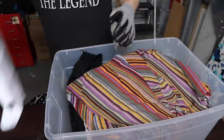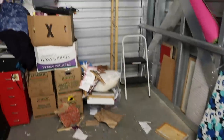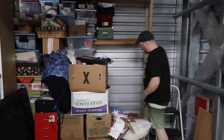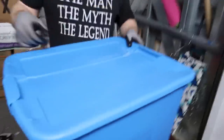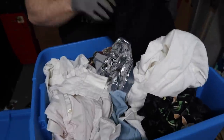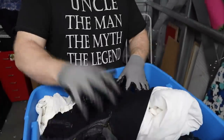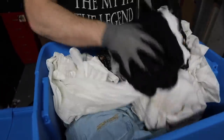This colorful color is doing really well right now. This tote has seen better days. Yeah. Oh, Old Navy. But Old Navy jeans is kind of like bread and butter. People like Old Navy jeans, don't they?